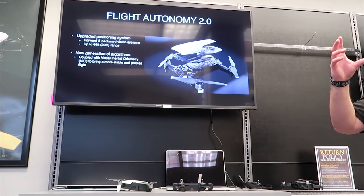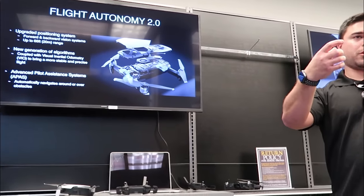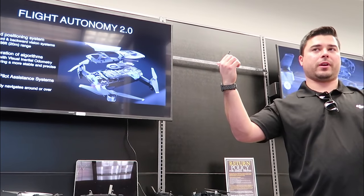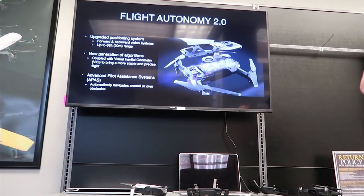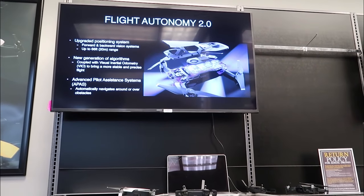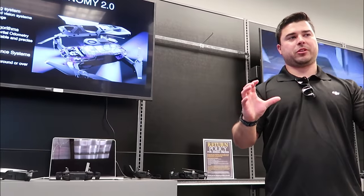Flight Autonomy 2.0 integrates upgraded sensors. So before it was sonar sensors, and since that was using sonar, it's using basically the speed of sound to maintain its altitude. We've switched over to infrared. Infrared is obviously light, so it pings a lot faster, maintains your altitude better. And then also our cameras. They were a little bit narrower before, and now they're wider, so you can get a better sight picture.